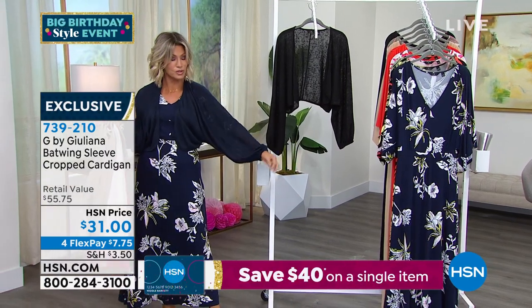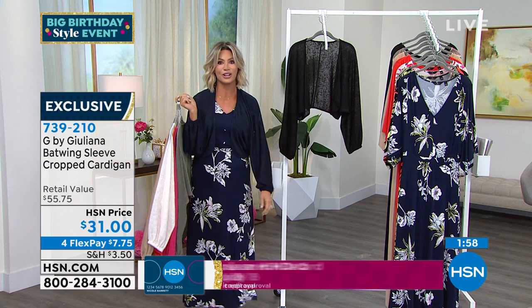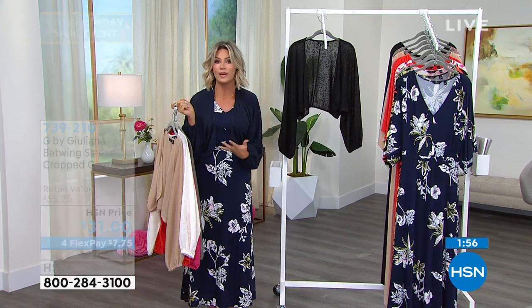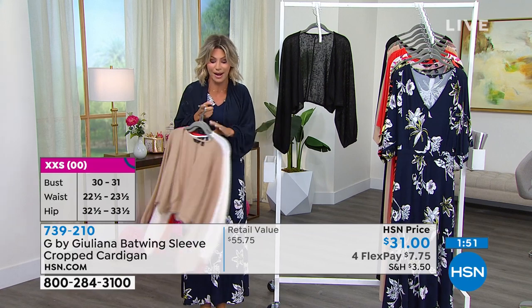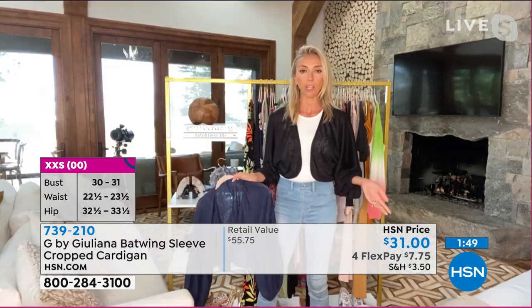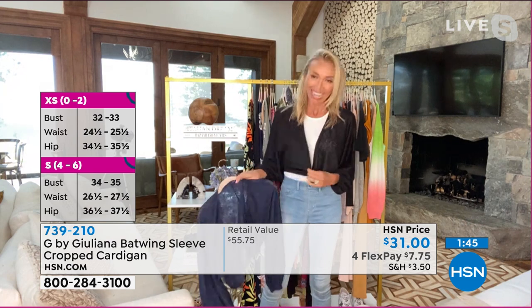I love the balloon sleeve that you did in this. We only have 2 minutes. Okay. So $7.75 gets it home. Juliana, again, you can wear this with that maxi dress, or you can wear this with just denim jeans and a tank, right? Yeah, that's how I'm wearing it right now. You read my mind, Amy. I read your mind. Yes.